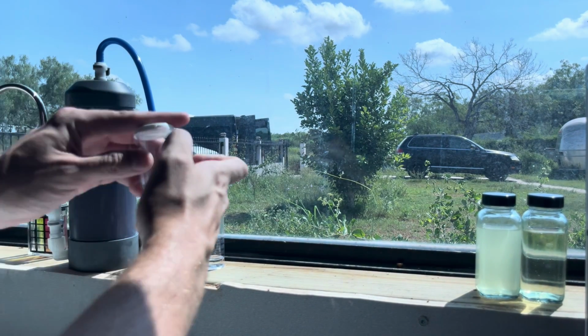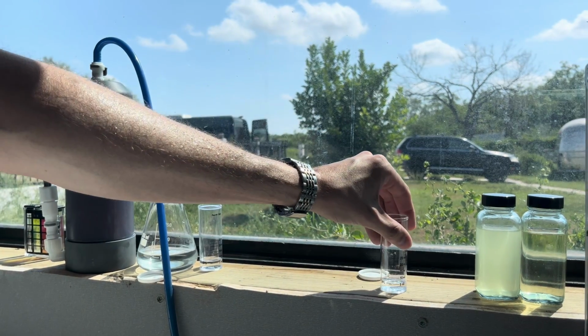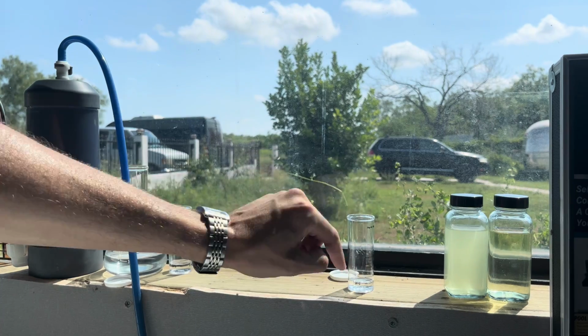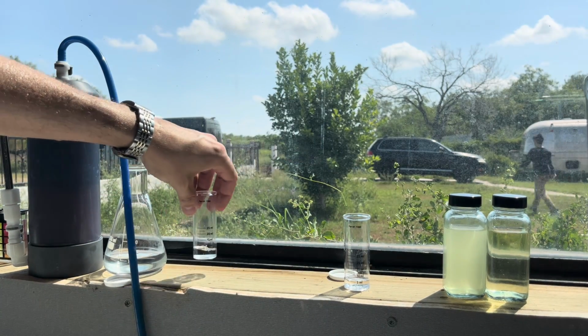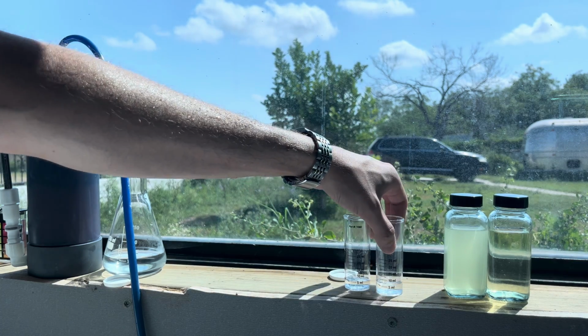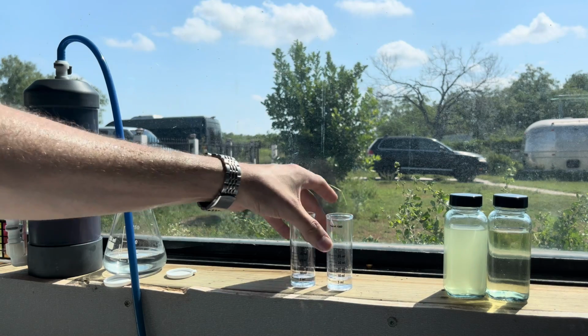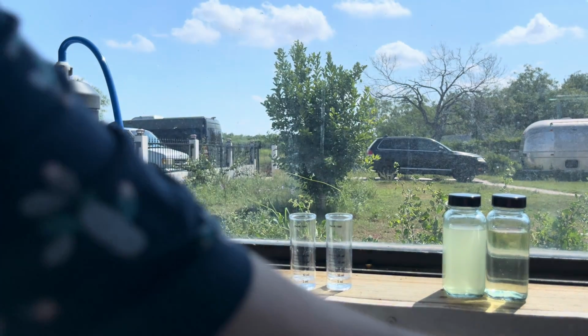So here is the filtered sample. It's about 5 mils of water at the 1 GPG line. And then we're going to do the hard sample right here. As a matter of fact, let's switch them. I like having the clean water on the right side. Okay. Now what we're going to do, we're going to do 5 drops.